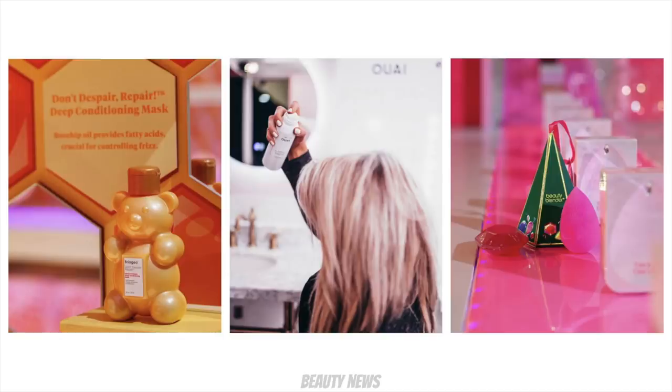The Briogeo Don't Despair Repair Honey Bear Mask. And it's in ridiculously cute packaging. It's very cute. Yeah, it's like that old school honey bear squeezy tube. That's officially launching 4th of October. Ouai Super Dry Shampoo launched. It's officially launching 13th of September. And Beauty Blender had the Jewel Box that contains a sponge and a limited edition gemstone soap that's officially launching 27th of September. I think that would be a sneak peek of their holiday releases. So all of that, if you went to Sephoria, you had access to that kind of stuff.